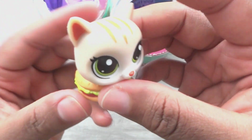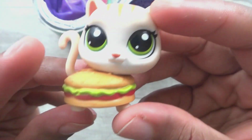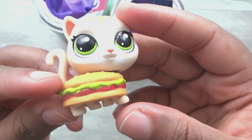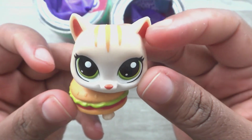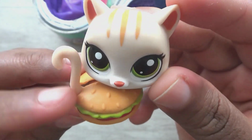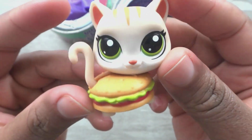I mean, like I said, having somebody pre-open these kind of ruined the surprise, but at the same time, I'm glad I got to get one that I knew I wanted, so thanks, I guess, to the kid or person who opened these. You're a horrible person, but I got the Burger Kitty because of you, so yeah.